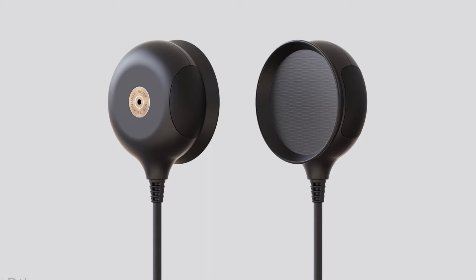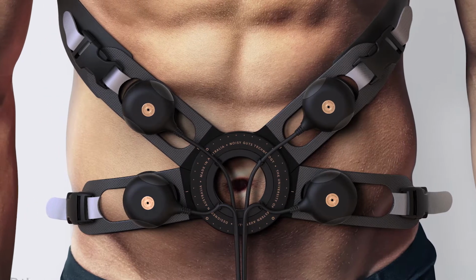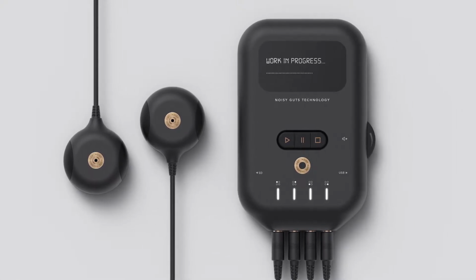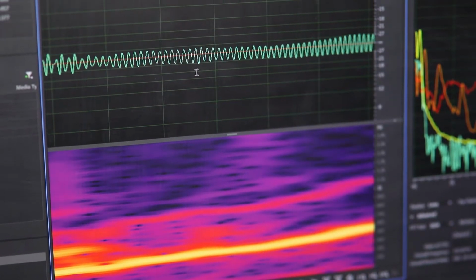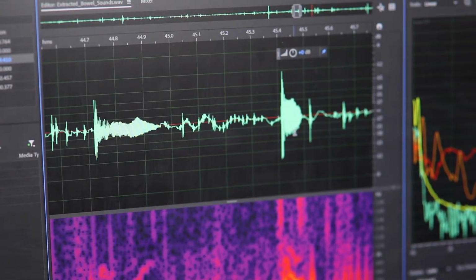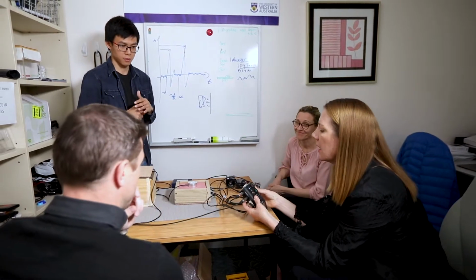A series of microphones encased in a belt is worn on the patient's stomach and records the sounds that are present. The data that is collected is analysed by the Noisy Guts patented software, which detects particular patterns, frequencies and signatures which correlate with IBS.